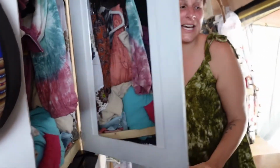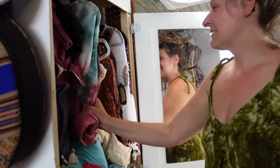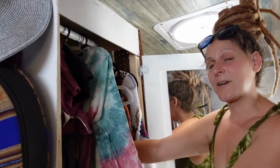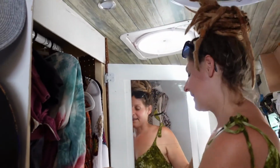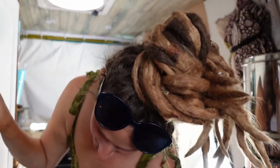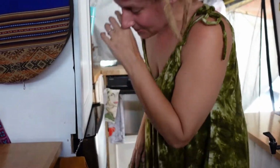Then I do have a hanging closet with a mirror that does the job. And behind it, we do have a 4-gallon hot water heater tank back here too. So that is great. Everything hidden in good spaces. Yes. Everything needs a home in the van, or else it just doesn't work. And the van gets really dirty really fast if just 2 things are out of place.